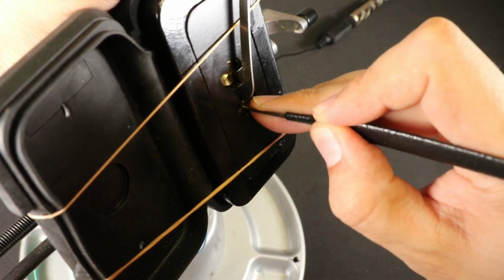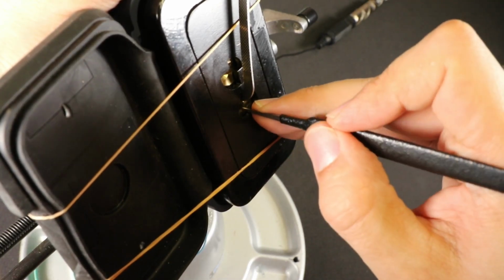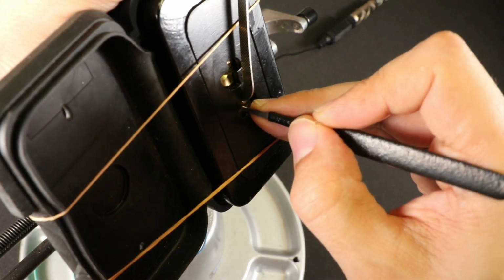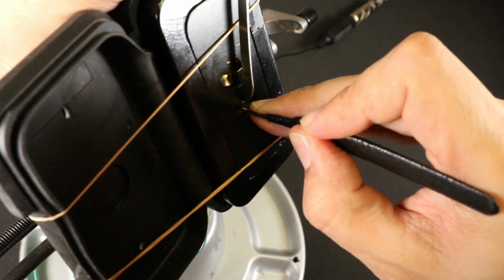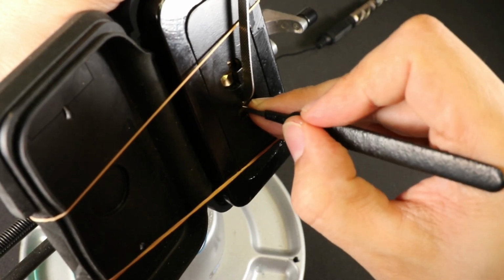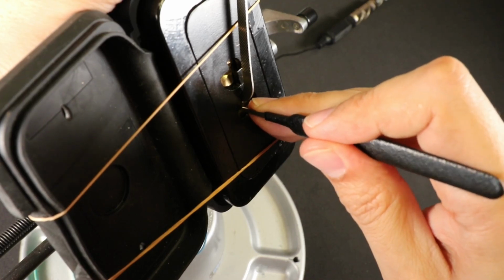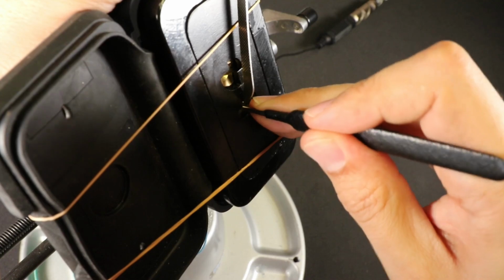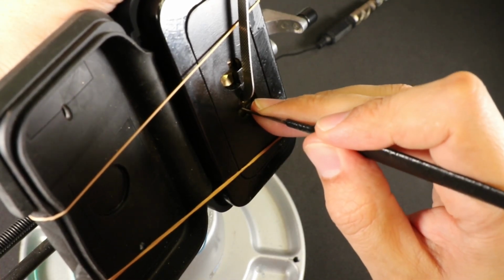Come on. Alright, 1 is now jiggling. 2 is springy, and 3. 3. Come on. Click from 3. Alright, 1 is jiggling.